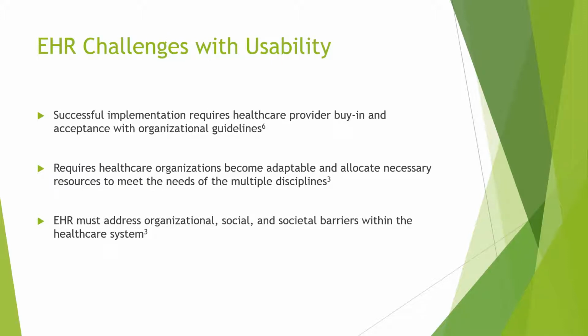In addition to barriers of interoperability, to successfully implement EHR, healthcare organizations must also develop strategies to meet barriers associated with usability of the system. For organizational success with EHR implementation, there must be buy-in from healthcare providers and acceptance of organizational guidelines. The success of EHR implementation is predicated on easy access and appropriate use of the EHR system by healthcare providers.